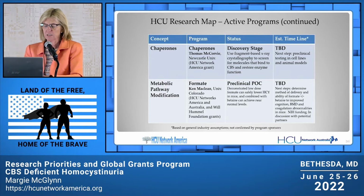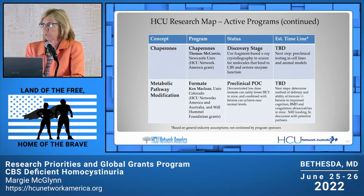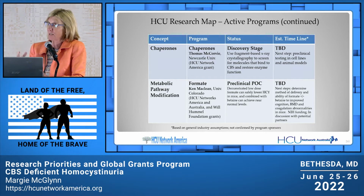Chaperone therapies, I explained that kind of lock and key approach. That work, we actually just gave a grant out through HCU Network America to Thomas McCorvey in the UK. And he is using a very high-tech approach called fragment-based X-ray crystallography. If anyone in the room knows what that means, good for you. But it will screen for molecules.